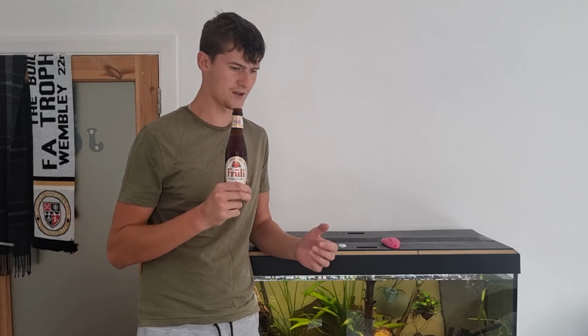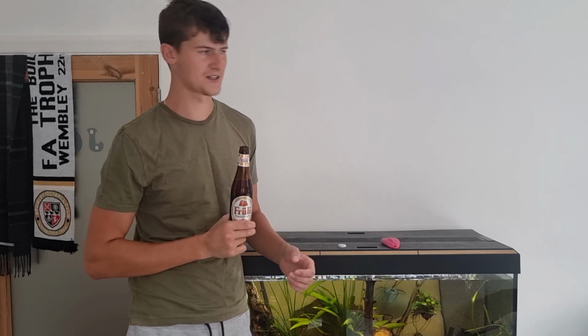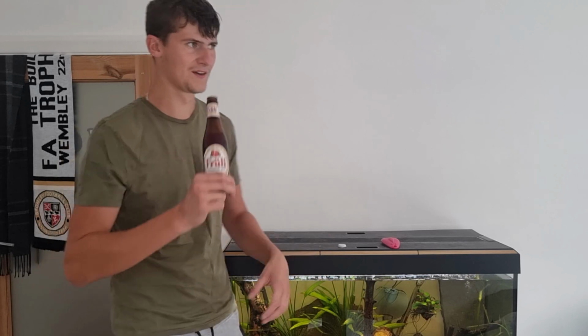Plus, I have just eaten... Well, yesterday I ate a whole tub of toxic waste, and now my mouth is just peeling on one side. So yeah, pain. But there's no pain drinking this because it's so smooth.